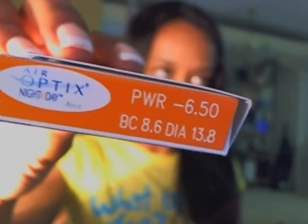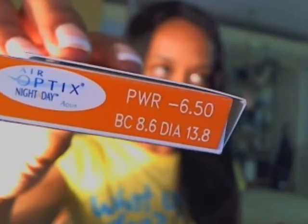So I went into the doctor's office, I had my eyes examined, and pretty much what they told me is not only were my eyes just jacked up, I have a pretty strong prescription. Like these are the contacts I used to wear, and this is a prescription. I don't know if you can see that. There we go. This is a prescription that I used to have in one eye. The other eye was a little bit better. It was negative 5.5.